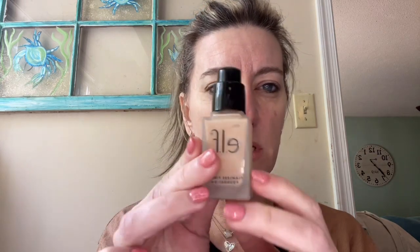And actually I'm going in with an oil-free satin e.l.f. foundation. I don't know if I've used it. It looks like maybe I've used it, but I do not remember. This is in the color, what is it? Pearl, fair with neutral undertones. I'm a little bit more of a medium, but I think that this might be okay. It looks a little light and I put too much on. And knowing e.l.f., that's probably way too much because if it's anything like their concealer, this is too light too.